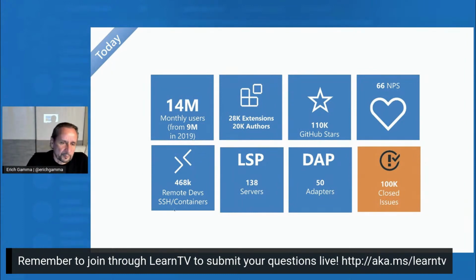We have a nice number of remote developers in this do-it-yourself setup with SSH and containers. You see here now language servers. There are 138 LSP-based language servers available, which is pretty good. We do the same for debuggers. We have the Debug Adapter Protocol. We have over 50 adapters now that implement the protocol that is needed to talk to the generic debugger we have in VS Code.